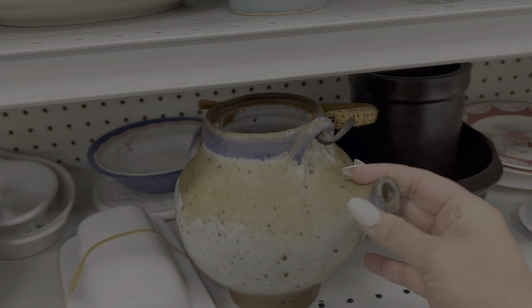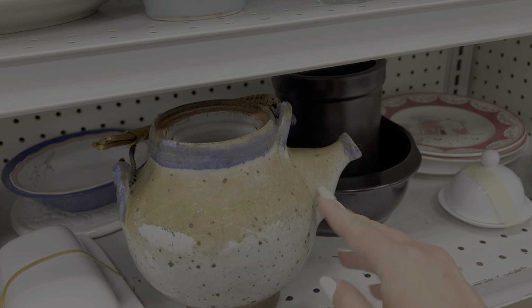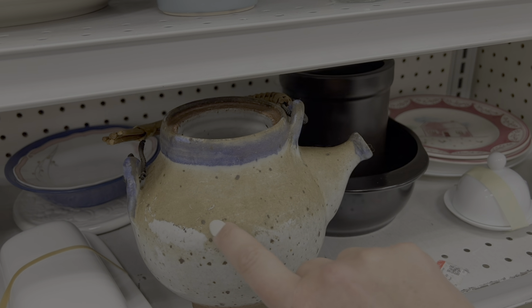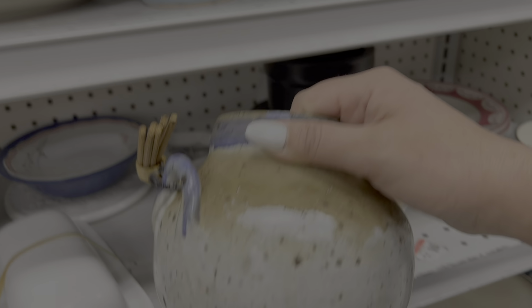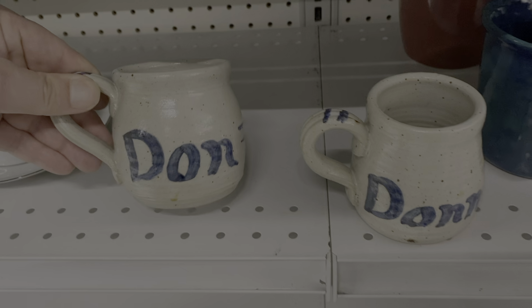This one, on the other hand, it needs a little bit of love, but it does look like when I scratch it that comes off. That's a little bit disgusting, but you know what? That's what you find when you're at the thrift store.